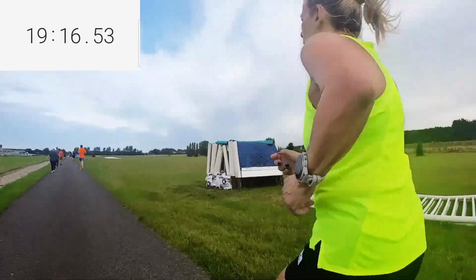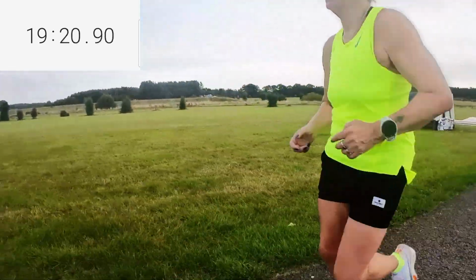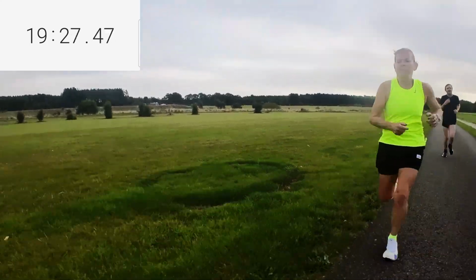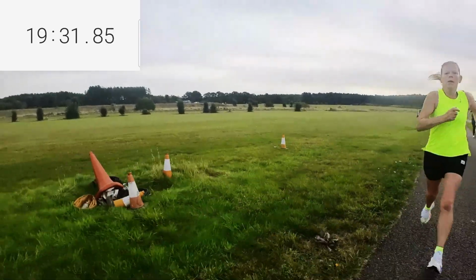So this section of the course is the bit that I said seems to go on and on forever. I've not quite done 20 minutes yet, so I know, although I'm close, I've still got a little way to go. So keeping momentum going here is really important because this is where you really can lose it, and then before you know it, you haven't got the time that you're looking for.